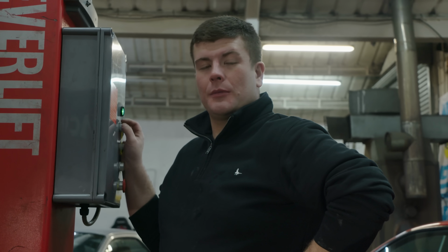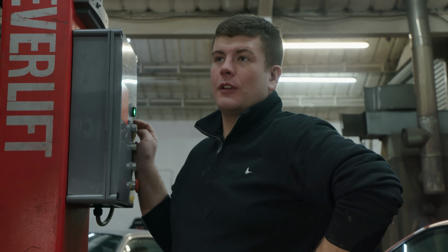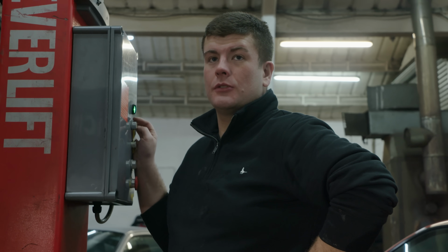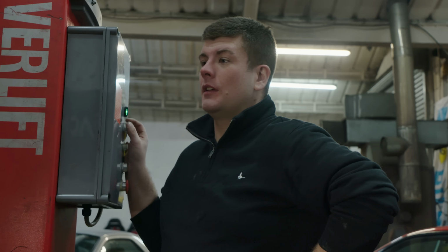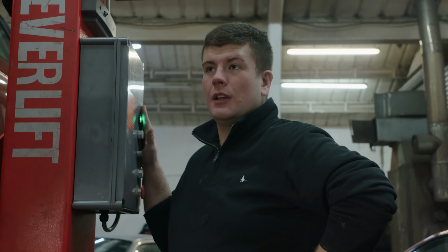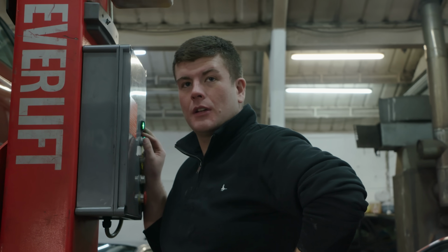So I've topped up the coolant, bled the system out, we've given it a run up. It seems to be all good, to be fair, doesn't it, Rory? Yeah, it's holding temperature, which it wasn't doing before. Yeah, it holds its temperature nicely in the middle. Heater works well, so going to leave it to settle for a bit, and hopefully that's all good.